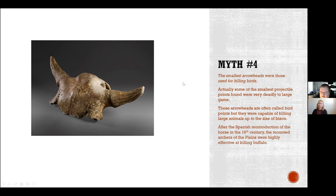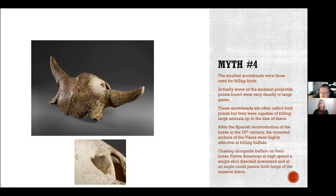And when we have the reintroduction of the horse in the 16th century and it spreads among lots of different Native Americans, in particular the Plains Native Americans, they were highly effective at killing buffalo, or bison. They could ride up alongside a bison, at high speed, with the whole herd moving. And a really effective shot is to shoot down at an angle through the bison. The way the bison's anatomy is, you can get a double lung shot through that animal at that particular angle. So on horseback, you're at the ideal angle to shoot that projectile point down through the animal.